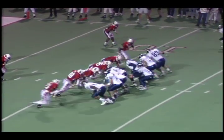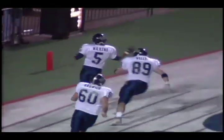12-yard line, third down, 8. Bennett, quick out. Look in. He's got a touchdown. Yes, touchdown. David Wilkins catches it and goes 12 yards for the score. That's his second touchdown.